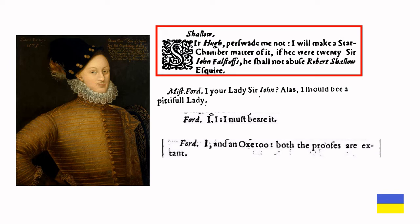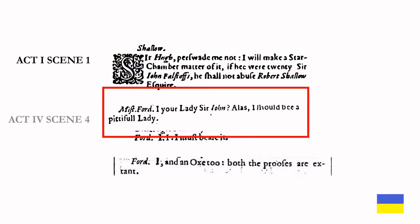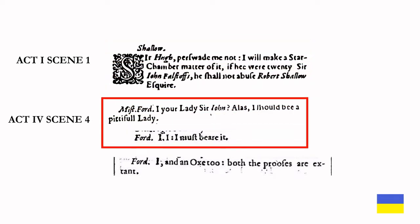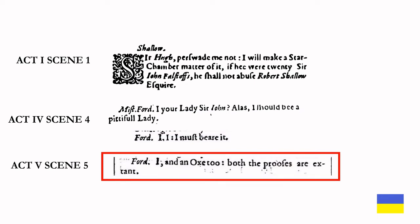Like everything in life, in particular real estate, a lot of things depend on location, location, location. Act 1, Scene 1 contains the first numerical allusions to De Vere. Act 4, Scene 4 contains 2 more. And Act 5, Scene 5 gives us another one.